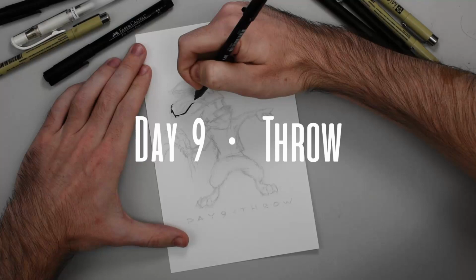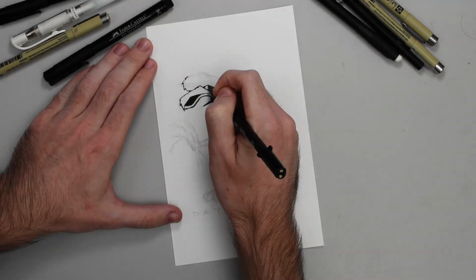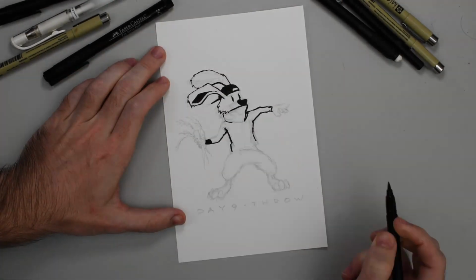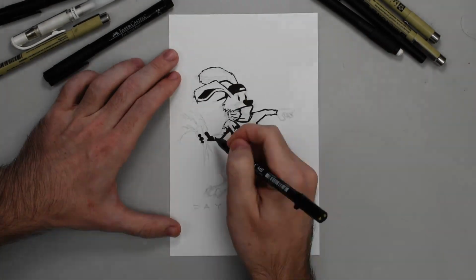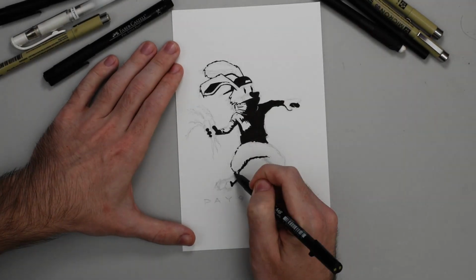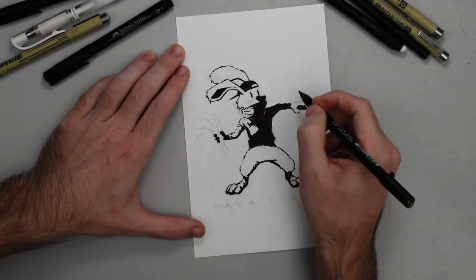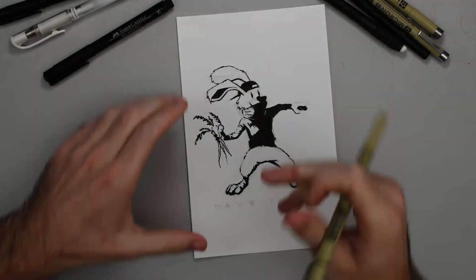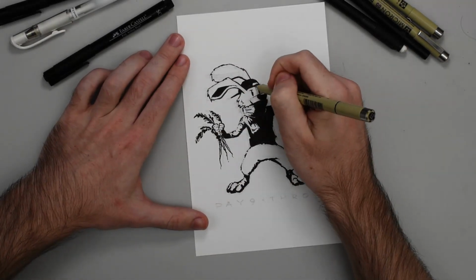Day 9, throw. This one took a little bit to come up with, but in trying to think of a cool throwing pose, realized that somebody had already done it really, really good. Went for a little Banksy inspired piece with a little rabbit character that I came up with doing the Reaching New Heights challenge for 10 Hun. Tried to rely pretty heavily on the brush pen to match that stencil effect that he has in his artwork. Overall, I think it turned out really good, and the carrots substitute almost perfectly for the bouquet of flowers that Banksy has in his original artwork.